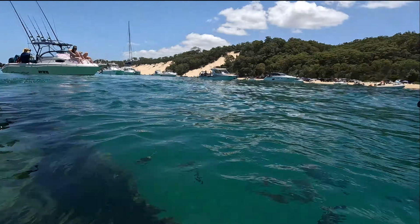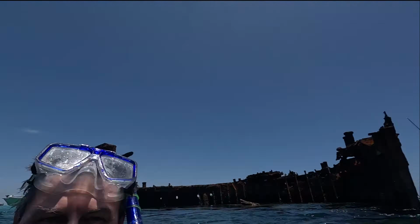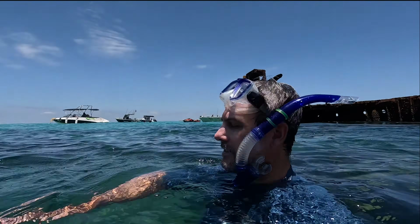So this is what Tangalooma Wrecks are all about. I'm literally in the middle of the wrecks, having a snorkel round. We've got puppies on a SUP. It's still a bit bumpy.